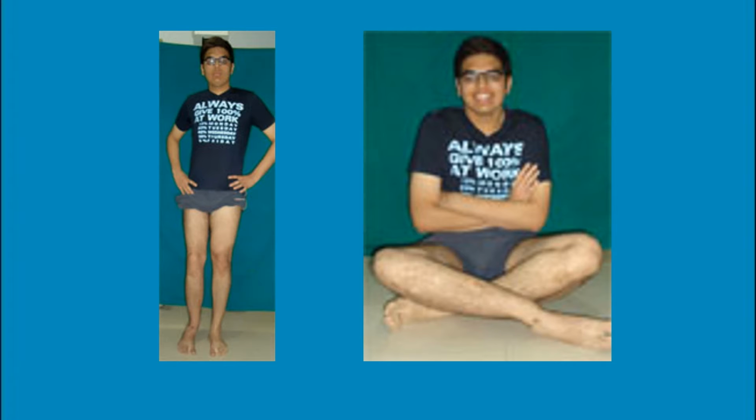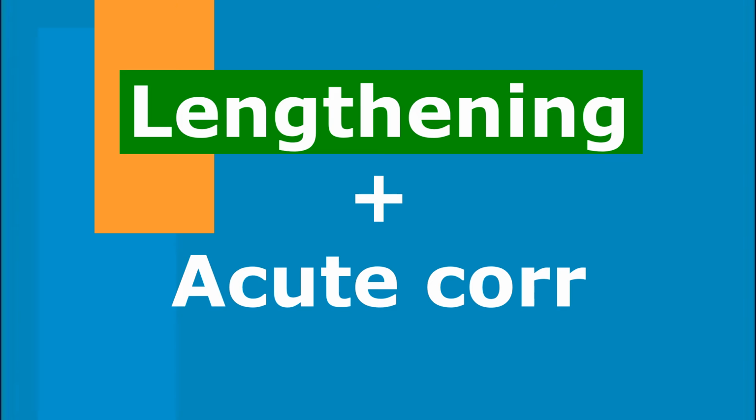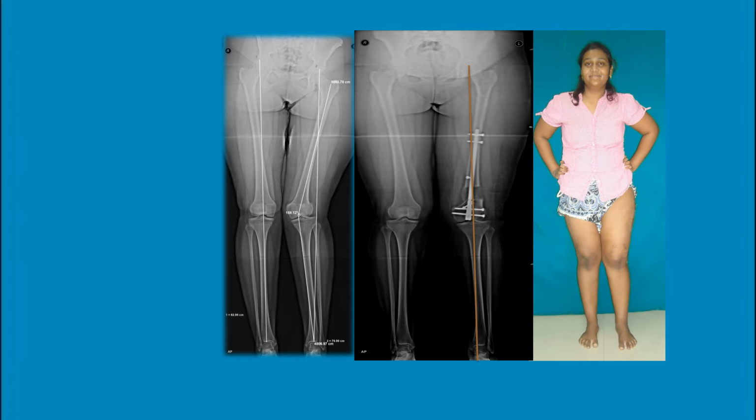And lengthening over a nail, the benefit is that the fixator comes off early, and early knee range of motion is permitted. We can perform lengthening with acute correction of a deformity if we are using intermediary nailing. It's a lengthening over a nail, and in younger people like this adolescent girl, a large deformity can be corrected acutely and lengthened over a nail because the nail provides stability and age is on her side. But we would not do the same if the bone is of poor quality or in much older people.